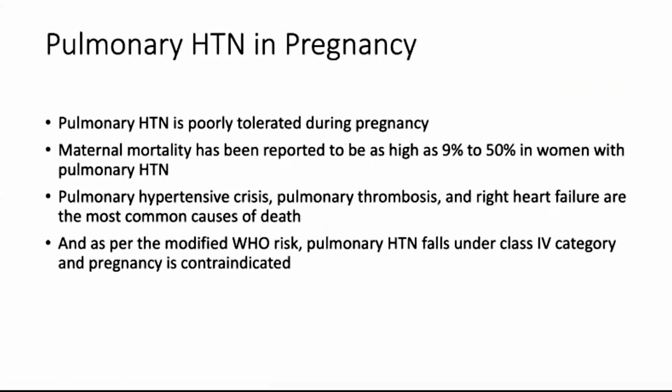So pulmonary hypertension is very poorly tolerated among pregnant patients. Different studies looked at maternal mortality in pregnant women with pulmonary hypertension, and it does range between 9% to 50%. In healthy pregnancy, you see a decrease in the pulmonary vascular resistance as the cardiac output increases. However, in pregnant women with pulmonary hypertension, the compliance is reduced and you can't really adapt to the increased pulmonary blood flow. In addition, pregnancy is a very prothrombotic state, and the combination of thromboembolism and pulmonary hypertension can be very detrimental. So essentially, the most common causes of death in pregnant patients with pulmonary hypertension include right-sided heart failure, pulmonary thrombosis, and pulmonary hypertensive crisis.